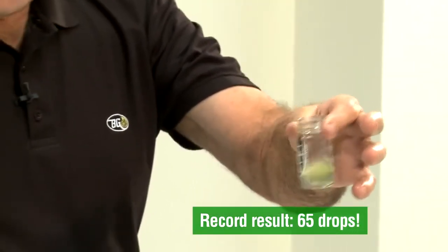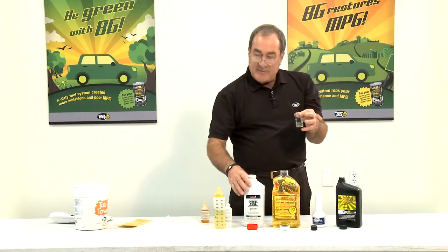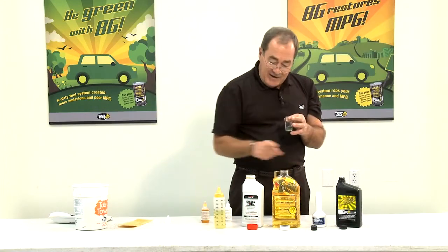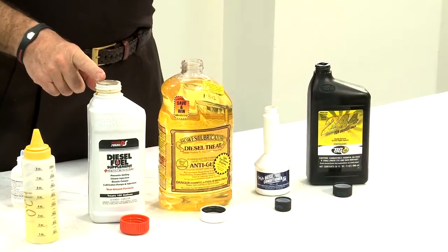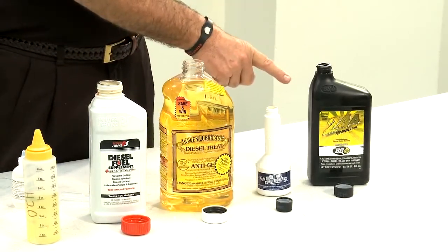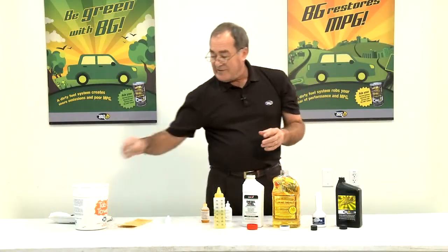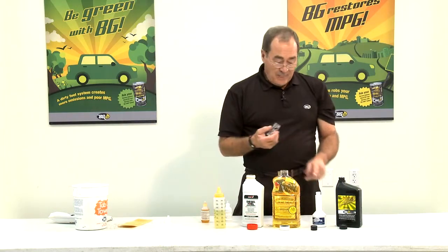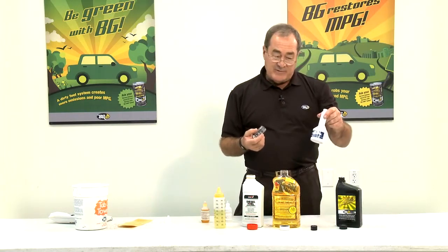65 drops. So we need 65 times as much of this to do the same amount of cleaning, if that's polyether amine. We know it's nitrogen, but we don't know what it is. We do know what BG is. Quite a considerable difference. That is a shock treatment to clean it up. This is a maintenance item.